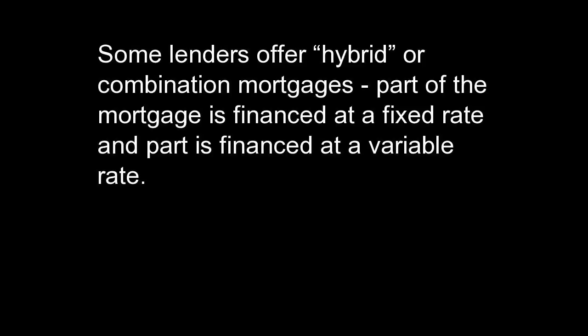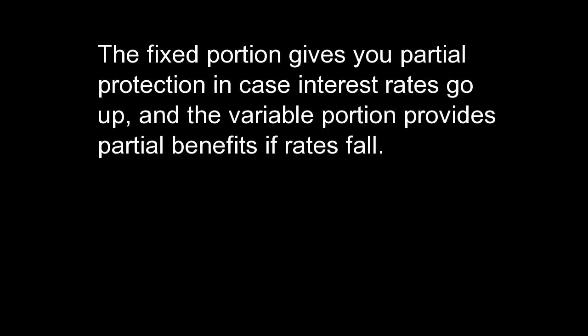Hybrid mortgages. Some lenders offer hybrid or combination mortgages. Part of the mortgage is financed at a fixed rate and part is financed at a variable rate. The fixed portion gives you partial protection in case interest rates go up, and the variable portion provides partial benefits if rates fall.